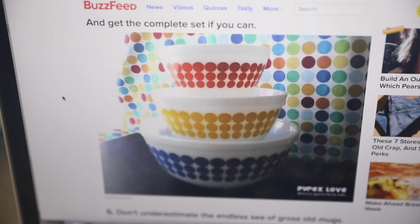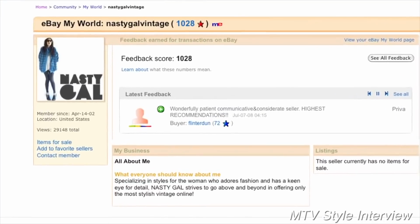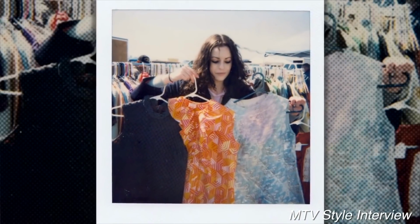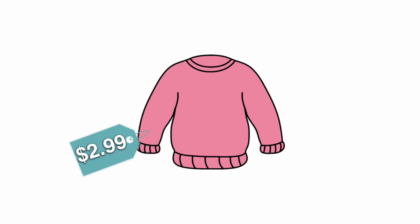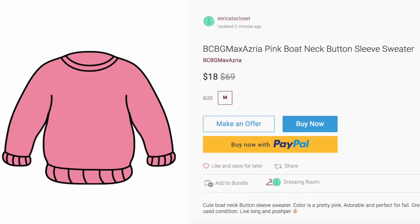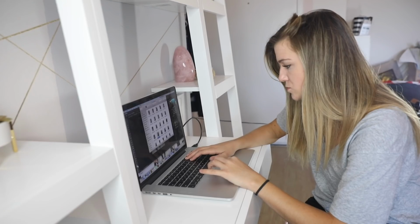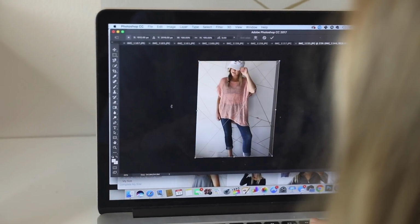This is essentially how Nasty Gal got started. I made a little eBay listing template and called it Nasty Gal Vintage. And it started with some stuff that was my clothes and some stuff that I found at thrift stores. Basically what you do is find an item at a thrift store that's being sold for way below its market value, and then try and sell it for a profit online. I'm gonna test out a few different thrift shops and websites, and we're gonna see what works and what doesn't.